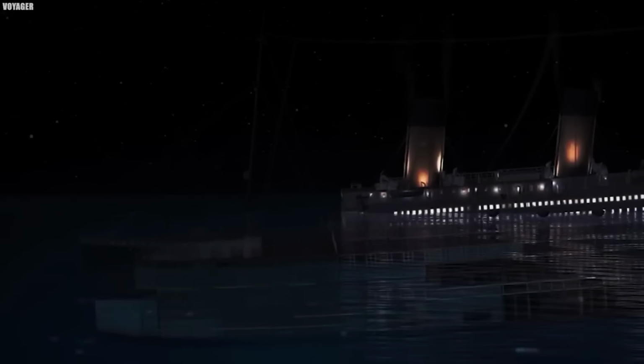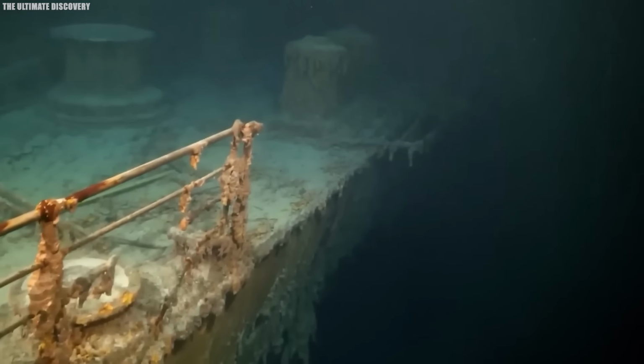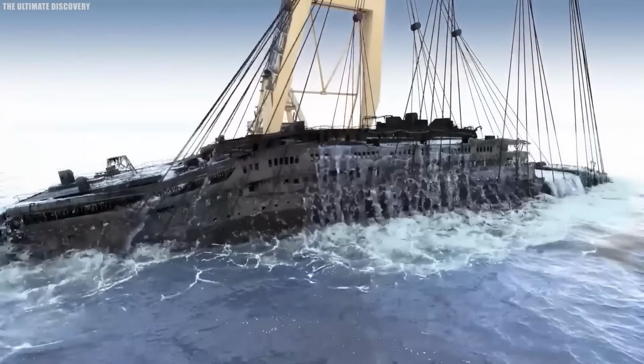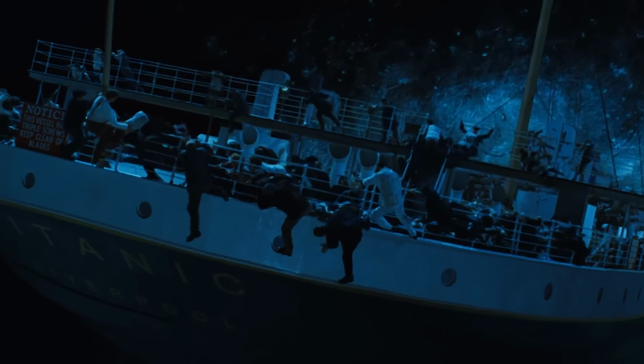Pinpointing the exact time and location of the Titanic's sinking demands a detailed examination of scattered debris on the seabed and an extensive analysis of robotic camera footage. Each item recovered and documented from the ocean bed offers vital clues that can help reconstruct the sequence of events leading to the tragic end of the Titanic.